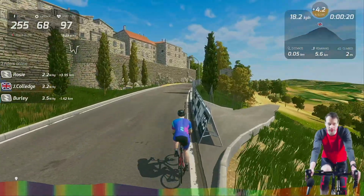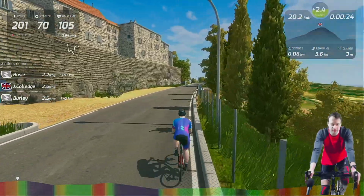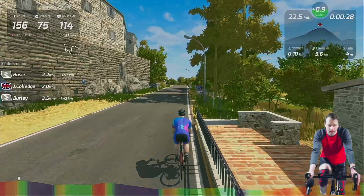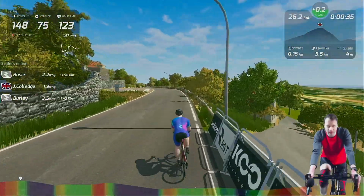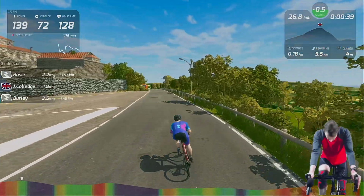So this is the one that I talked about where you have the 3-minute climb. That's at the end of this loop. You start with essentially a warm-up, and then you get to the banner, and then it will start counting your laps.